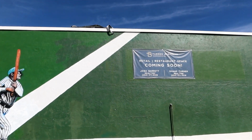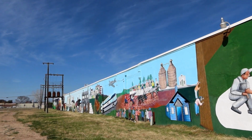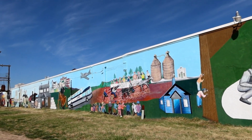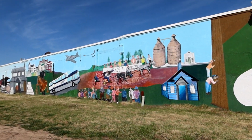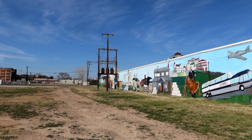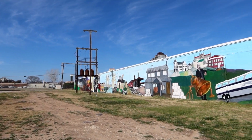And I guess you can leave space in here. Coming soon. Very nice. That's cool, just having that on the side of the building. I've never seen this before. That's another honorable mention, definitely. Because like I said, that thing's 100 yards long. Goes all the way down to the other end of the block there. Very cool.